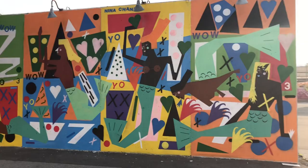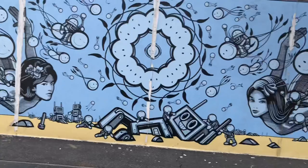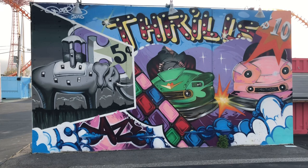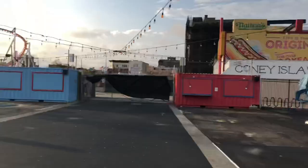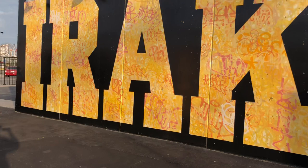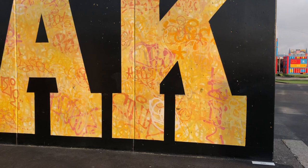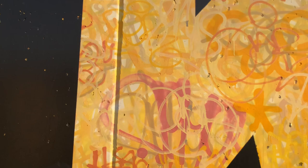All right. So then you got Thrill. That's dope. Days did that one too. Okay. Iraq. This is for like Left Rack City. They got old tags in there. It's kind of wild looking. You go up close to it, you'll see that it's got layers upon layers of tags. Those are like classic tags too.